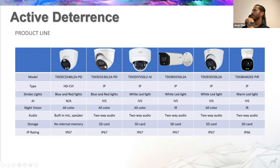The HDCDI camera that we will have is going to have those blue and red LED lights. It's going to have the built-in mic and speaker, but with coax, we're still not able to create two-way audio. You can trigger a pre-recorded notification, or you can trigger a siren, but you cannot talk through the camera. If you want to get the two-way communication, you're going to have to make it through the DVR, okay?